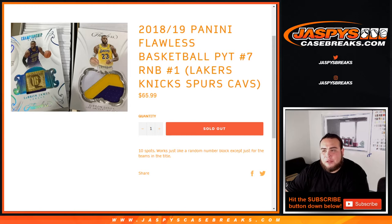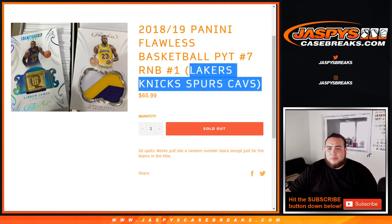specific break. So, again, you get a random number from 0 through 9. And if you get random number 3, as an example, you'll get any cards with 3 being on the left side of the dash. Serial numbers. So in case you get 13 out of 99 Lakers, that'll be going to block 3, 33 out of 49, 43 out of 99, etc. As long as the 3 is on the left side of the dash, you'll be getting those hits. And again, this is only for the Lakers, Knicks, Spurs, Cavs.